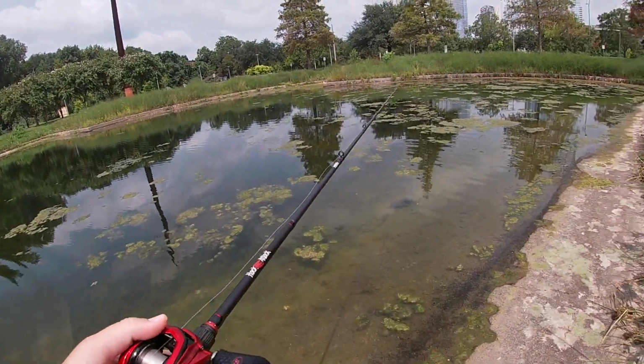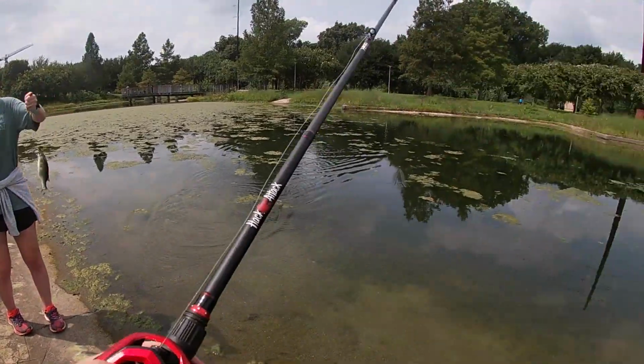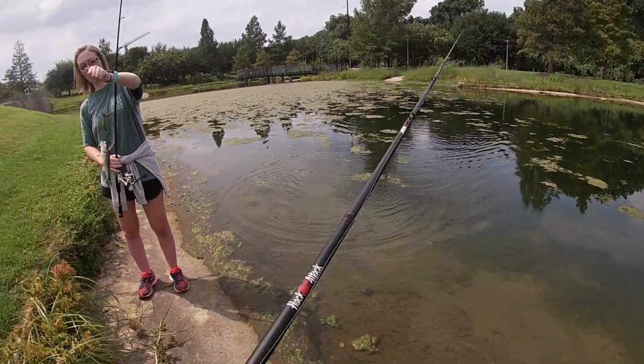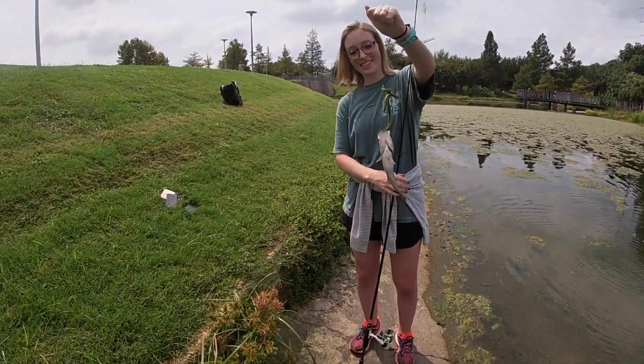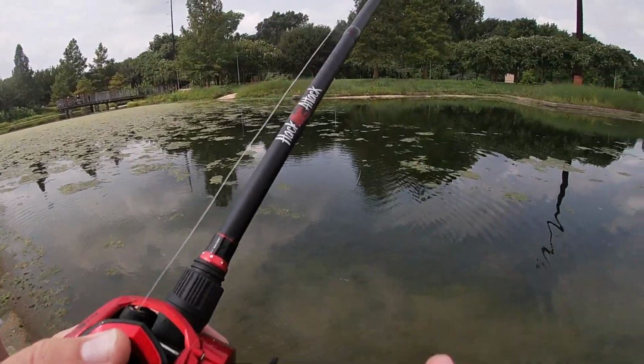Caroline is just absolutely crushing the dinks. Oh, yeah. Crushing the dinks. Look how fat they are in here, though. Yeah, they're eating good. Look at the belly on that guy. You get that one off? Wow.